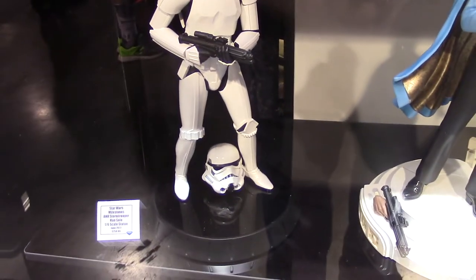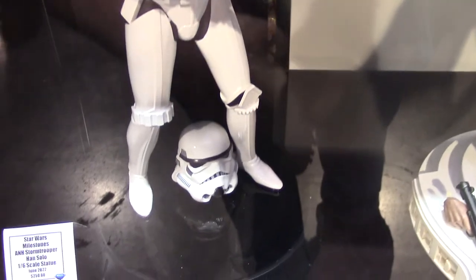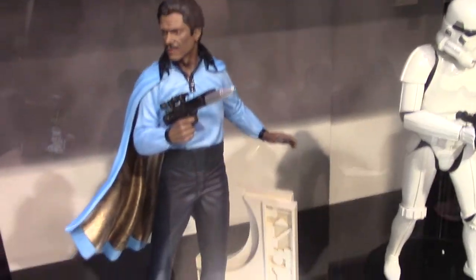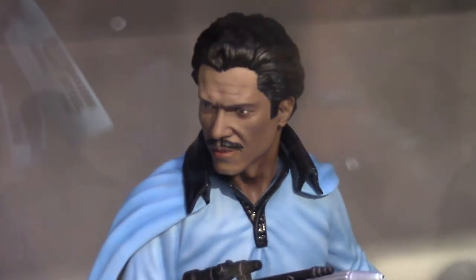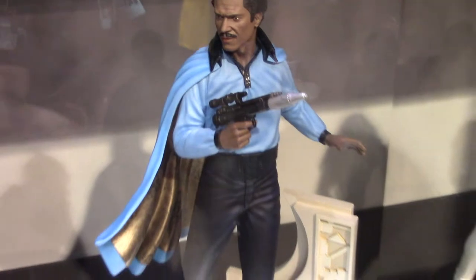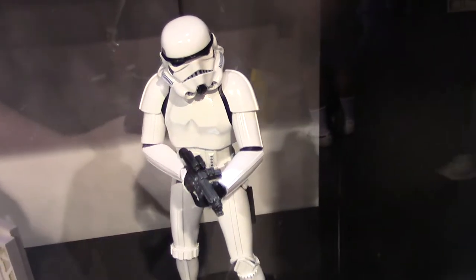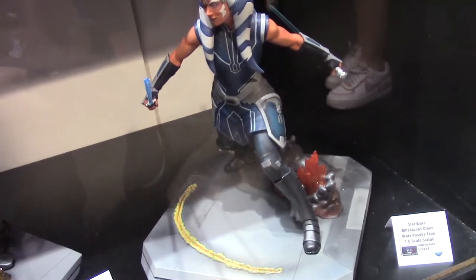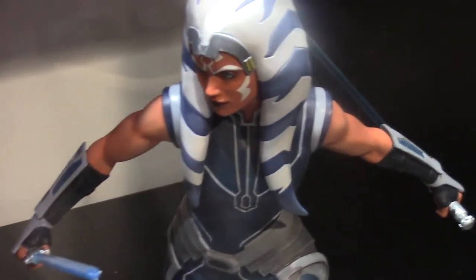Over here, there's actually more that we're going to see in a minute, but before we do that, let's take a look. June 2022, Milestones 1/6 scale statue Stormtrooper. And he's got the Stormtrooper helmet there. We got Lando from Empire Strikes Back. These are only $250 price points. Lando's coming soon. Milestone New Hope Stormtrooper, regular Stormtrooper, not Han. Coming soon. More Milestones, all in the 250 range, although we have one at 300. There's Ahsoka, 250. Coming soon.